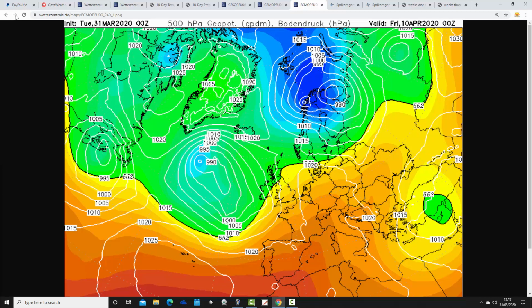And still the broad theme continues with low pressure to the west of Ireland and a ridge of high pressure across France, the Low Countries and Germany. It keeps the wind from the south, so it should be relatively mild or even quite warm. This is Good Friday, of course. And you would expect most of the rain in the west, mainly dry across the eastern parts of the country.